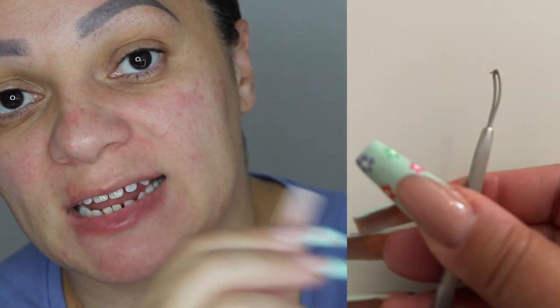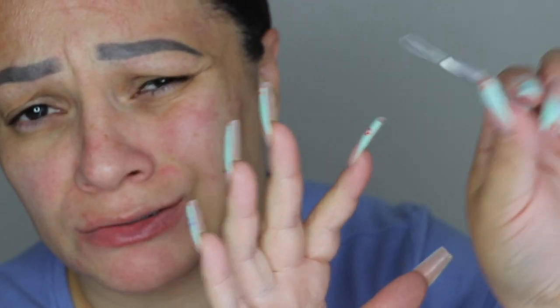But okay, so of course you want to clean that. You're going to have your whiteheads and blackheads on here, so you make sure you sanitize this. I like to sanitize this with alcohol, which I will be doing off camera because you guys don't need to see that. My next thing that I want to do is I'm going to shave my face.